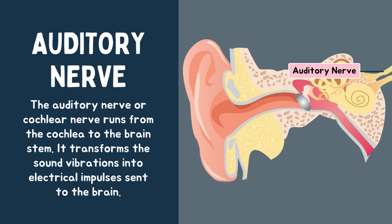Auditory nerve. The auditory nerve or cochlear nerve runs from the cochlea to the brain stem. It transforms the sound vibrations into electrical impulses sent to the brain.